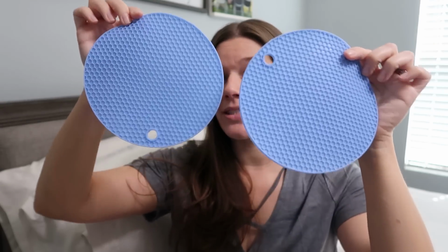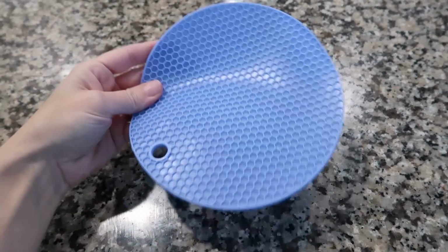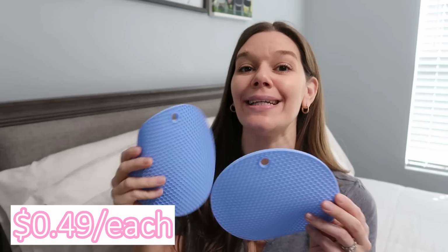I love trivets. I love to protect my countertops. I got 2 of these honeycomb little trivets. You can also use these almost like an oven mitt. I did not try that feature, but you can get bowls of soup and stuff out of the microwave, things like that. I mostly just use it as a hot plate to protect my countertop. These were 49 cents each, and I seriously have no complaints.